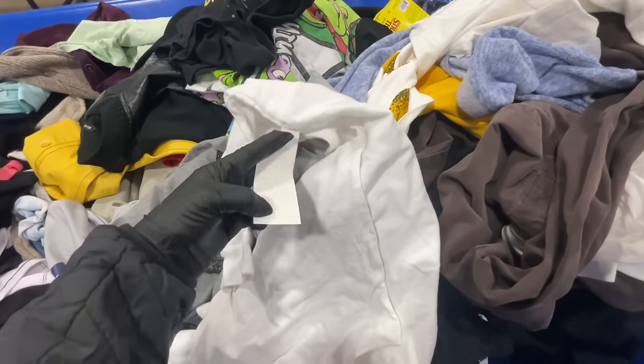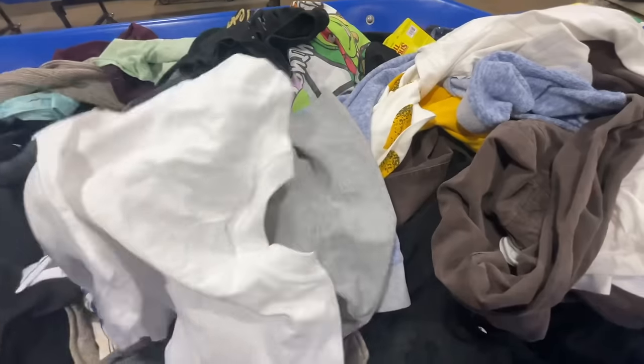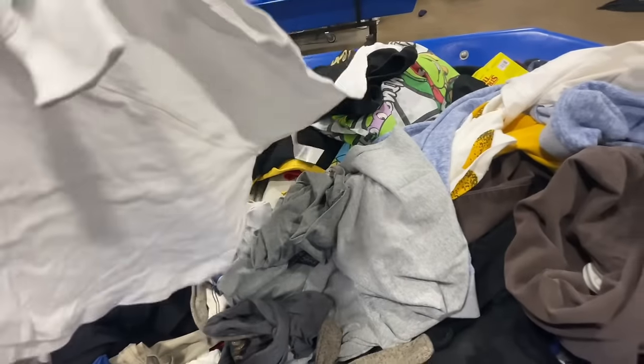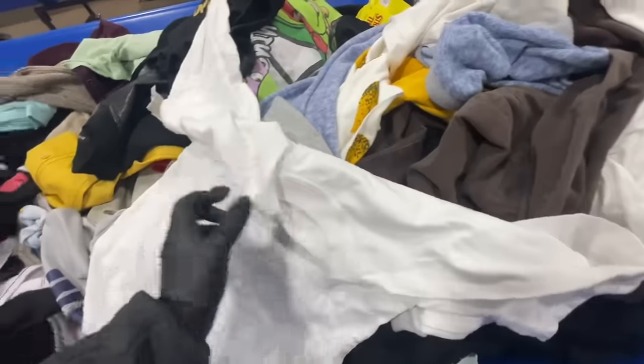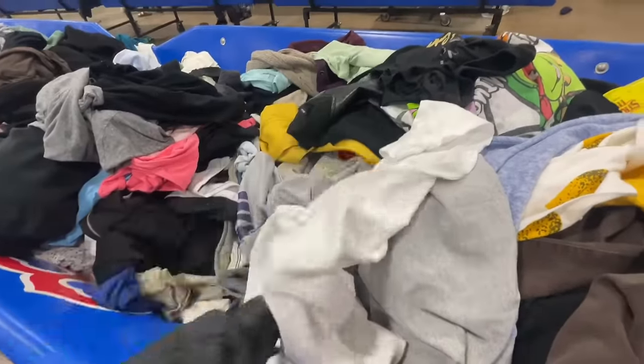Tag, what is this? We've got something new with tags. Boxer craft. So it looks like it's a little crop top. Nope, just a regular kid's shirt. Maybe kid's shirt. Yeah, it's small.